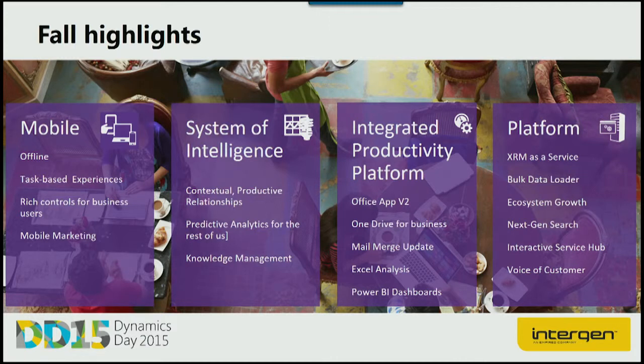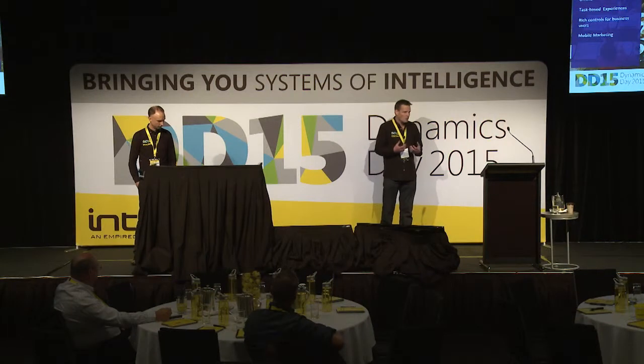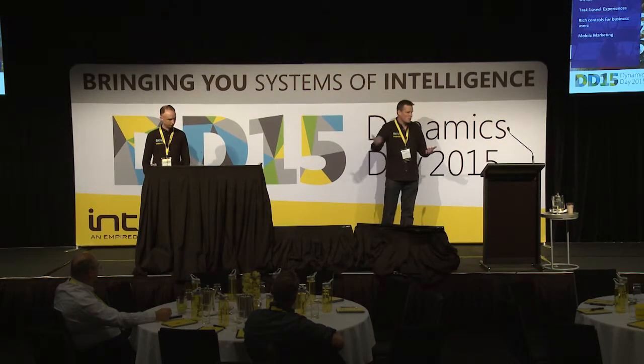From a mobile perspective, we're looking at task-based experiences. What this really means, and this is a preview feature of CRM 2016, is that often a task in CRM doesn't just stop on account. It spans multiple entities. So I might be out at the customer site. I want to update the details of an appointment. I then want to create an opportunity. I want to capture some details about the opportunity.